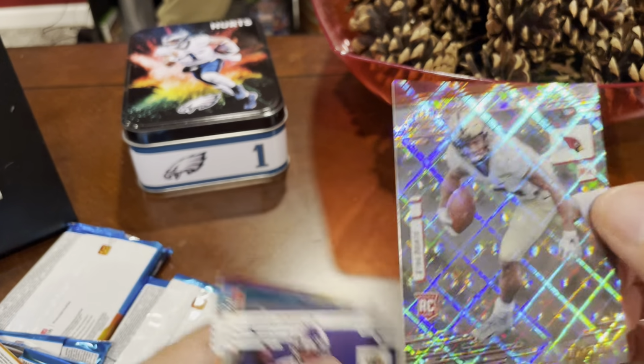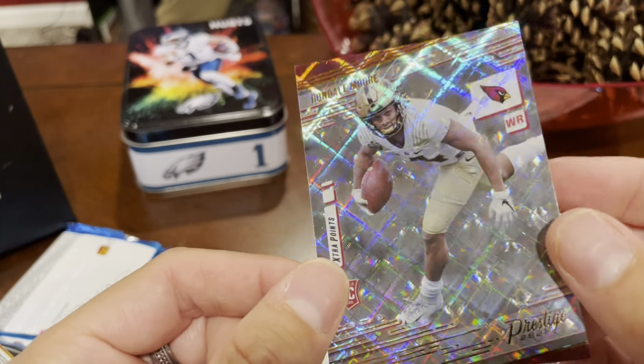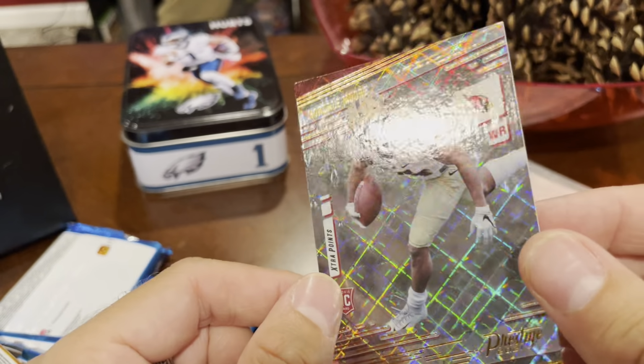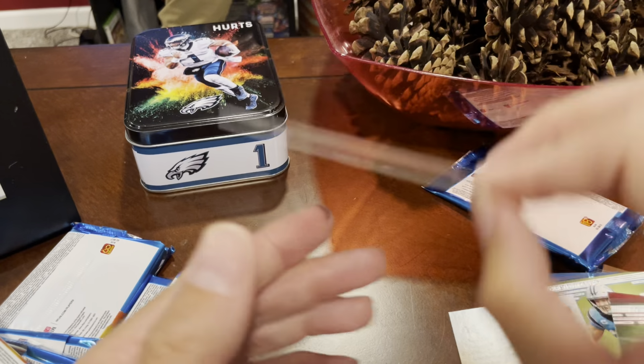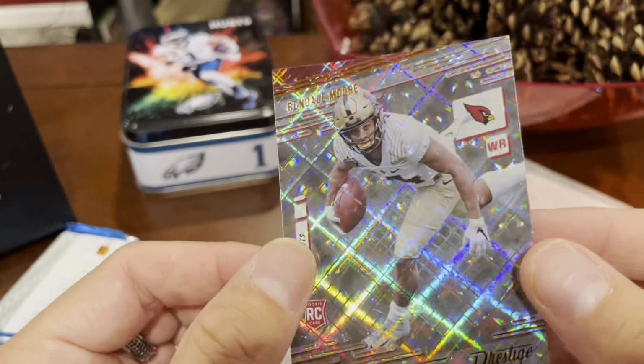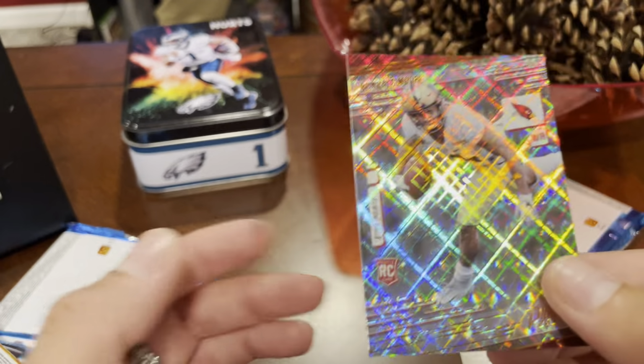By far the best one of the bunch is this Rondale Moore. Just electrifying. I feel like I'm in a Prince video right now. This is like the 70s. I'm watching Travolta. We're just partying and having some disco. Look at that disco ball. So I like this. You don't even have to buy a disco ball. If your kid wants one for college, you can just give them this card, shut off all the lights, and tell them to aim it at the sky.